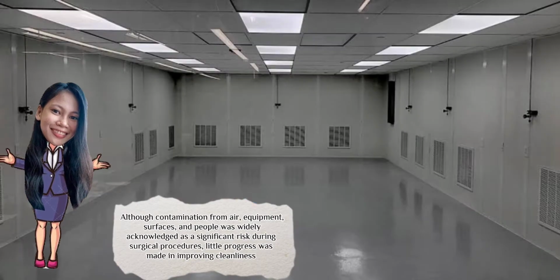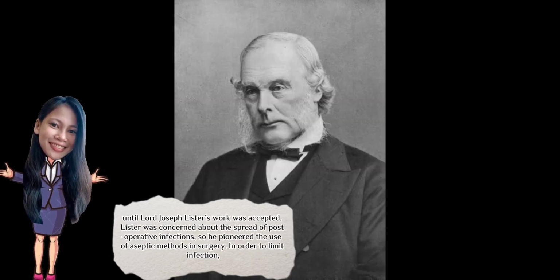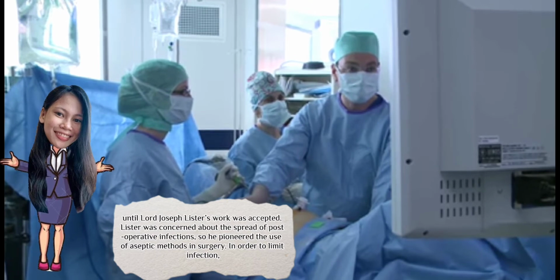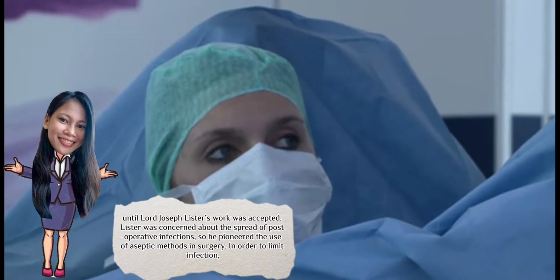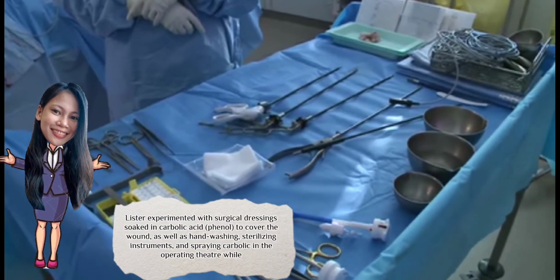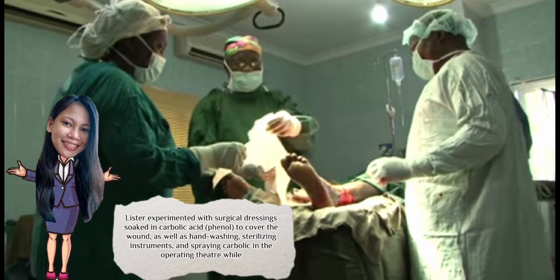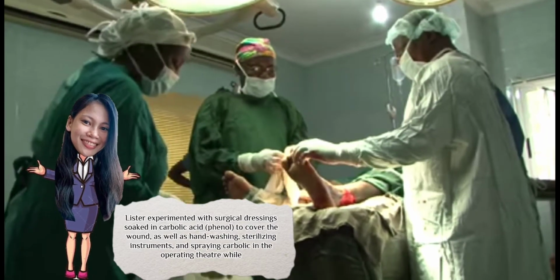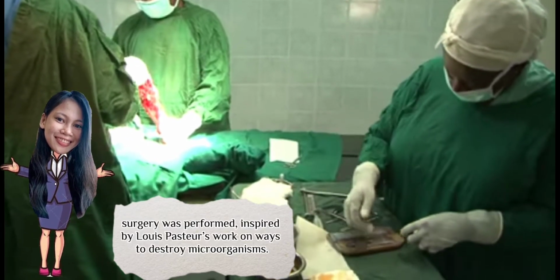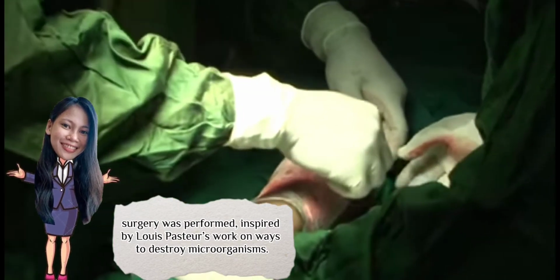Although contamination from air, equipment, surfaces, and people was widely acknowledged as a significant risk during surgical procedures, little progress was made in improving cleanliness until Lord Joseph Leicester's work was accepted. Leicester was concerned about the spread of post-operative infection, so he pioneered the use of aseptic methods in surgery. In order to limit infection, Leicester experimented with surgical dressing soaked in carbolic acid to cover the wound, as well as hand washing, sterilizing instruments, and spraying carbolic in the operating theatre while surgery was performed, inspired by Louis Pasteur's works on ways to destroy microorganisms.